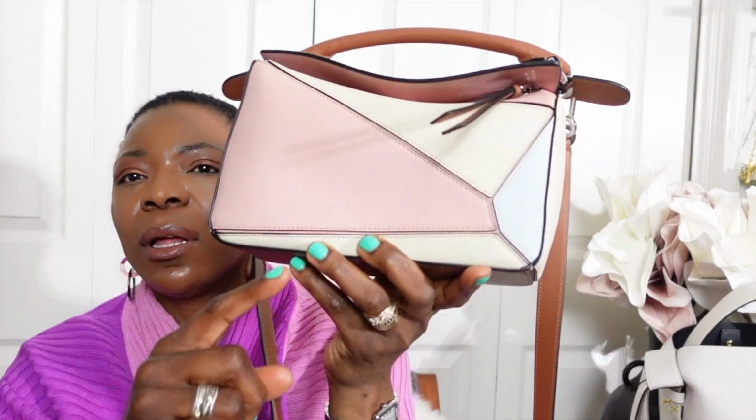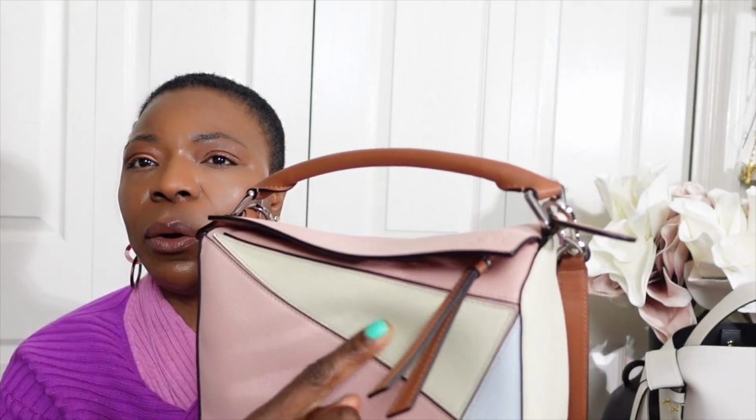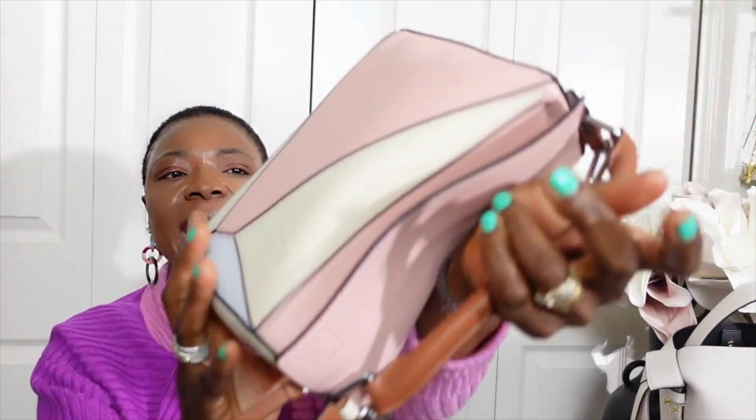I started wearing all my pinks and my almost spring outfits, and I noticed that this goes with most of my items. It has the shade of pink, some kind of lighter yellow, the pale blue, mostly spring pale colors, and this tan right here, and it does go well with my closet. It goes well with what I'm wearing now.